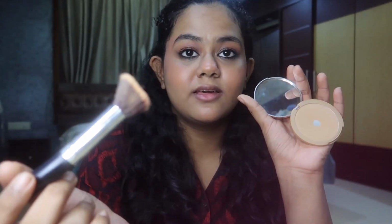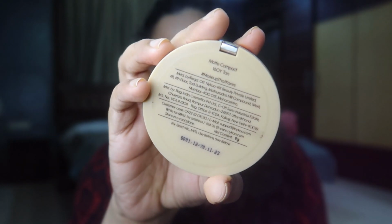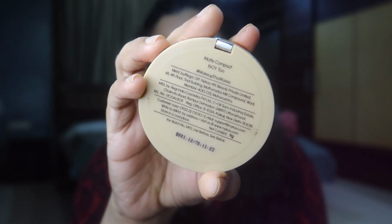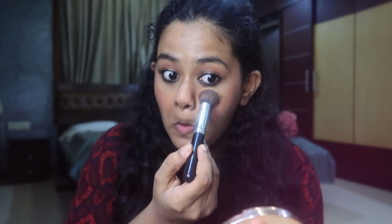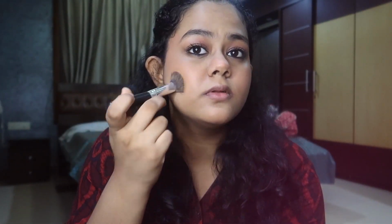Okay, now I'm just gonna powder my face, taking the same brush. See, I'm not using a lot of tools, okay? I have hit pan on this powder. That's how much I love it. It's a very, very well loved product, and the powder that I'm using is the K Beauty Matte Compact, in the shade 160 White Tan. Okay, do you see this? Now it just looks so much more natural.